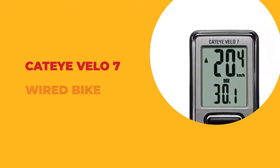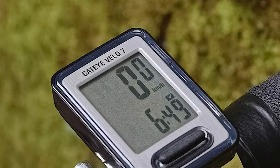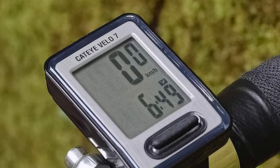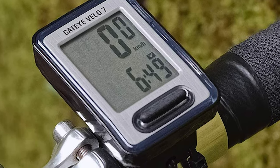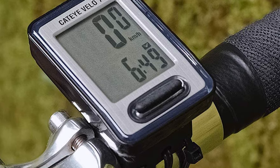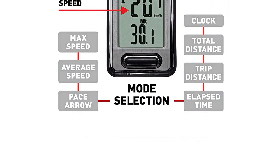Number 1. Cateye Velo 7 Wired Bike Computer. Lacking some of the features and wireless technology, we know that some people just want a basic computer that won't break the bank. The Cateye Velo 7 wired bike computer amazes the simplified crowd with its battery that lasts up to 3 years. It features a wired speed sensor and displays all the stats you need.